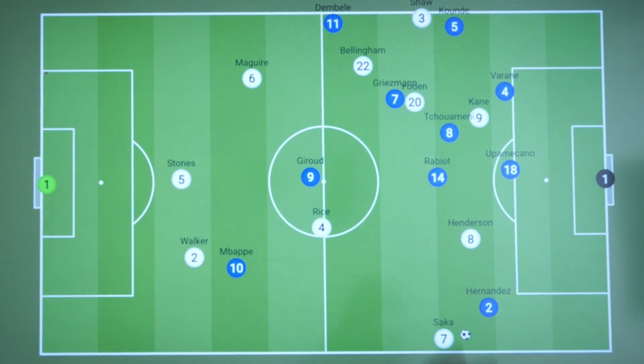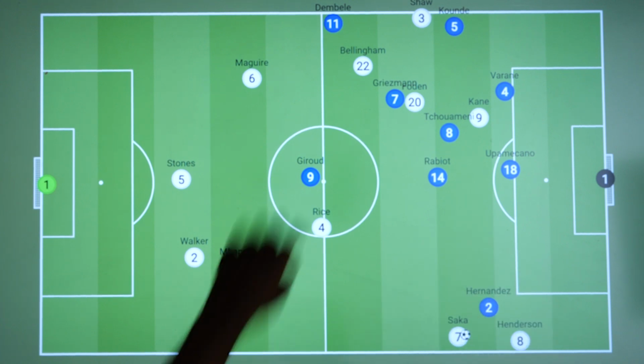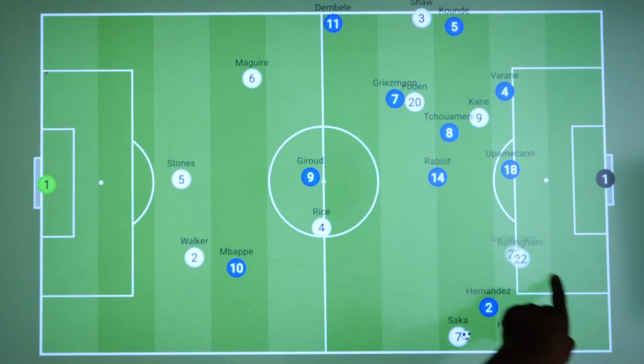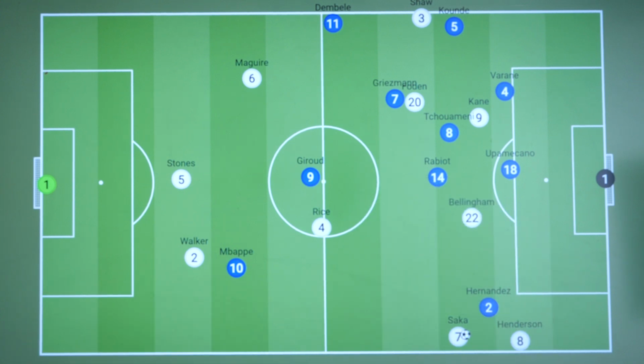And crucially, England would support Saka once the switch came across, either with Henderson underlapping or overlapping, or even the likes of Bellingham making the run from across the pitch, looking to provide an option. And they did get into some dangerous situations.